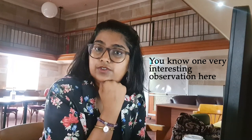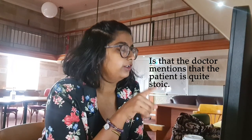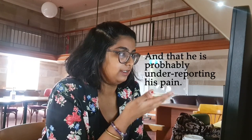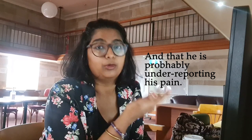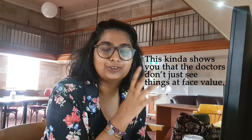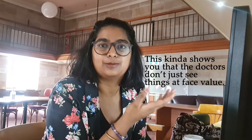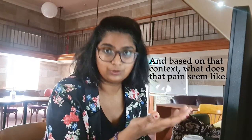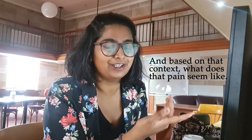One very interesting observation here is the doctor does mention that the patient is quite stoic. And then he says that he is probably underreporting his pain. This kind of shows you that doctors not only look at anything that's being said at face value, they are also looking at what the patient is like as a whole. And based on that context, what does that pain seem like? This sounds like a good doctor.